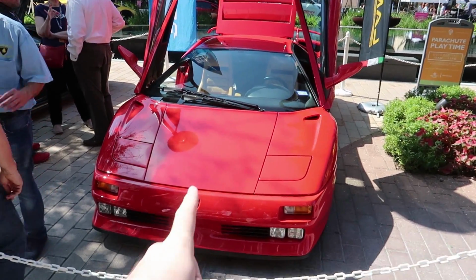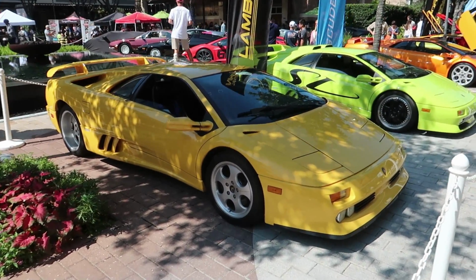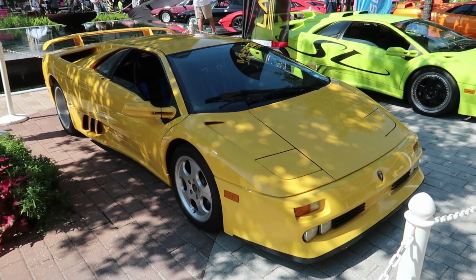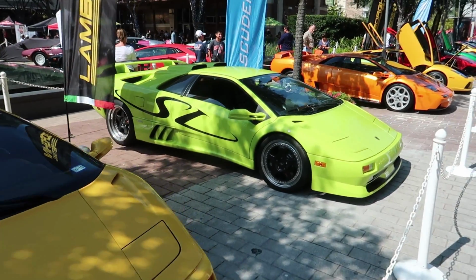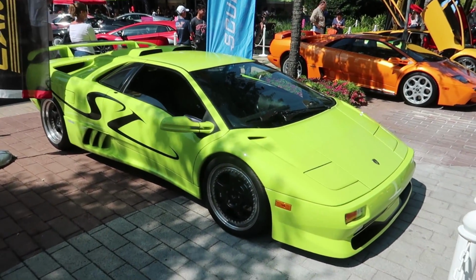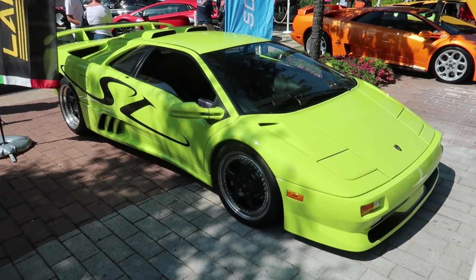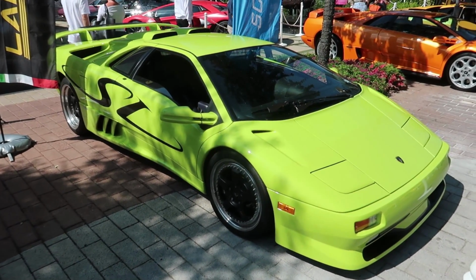I'm gonna have to ask about those. Check it out, guys. We have not one, but two Diablo 30th Anniversary Editions. These are very rare. I think somebody told me they only made 30, but if that's not cool enough, it's sitting right next to a Verde Ithaca Diablo SV. You never see these, and this one I've only seen at this show last year and this year, so very cool to see a Diablo SV, very rare car.